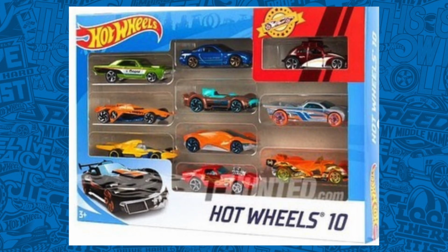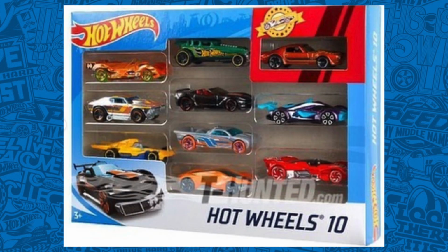We're getting some new pictures of the Hot Wheels 10 packs for 2020. Yes, of course, we do have a lot of fantasy castings in there, but there are some great looking licensed castings, including the exclusive cars in these 10 packs. Let me know in the comments down below which car you're most looking forward to in these 10 packs.